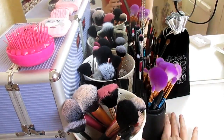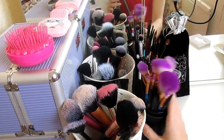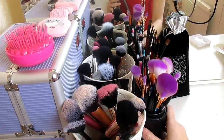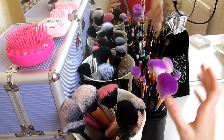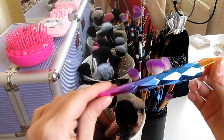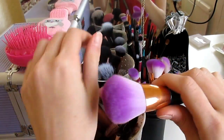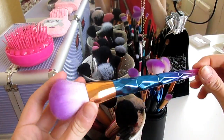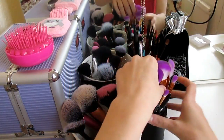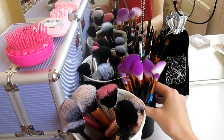And then in this pot, if you've seen my Instagram, these are all of my new brushes, which I haven't tried out yet, and I really do want to test them, but they are so soft, and they've got a really nice blue to pink handle. And these are what the bristles are, right? This is the powder brush. They look so, so nice, and I just really, really want to try them out, but there's 12 of them in there. So they're in there because I wanted to try them out.